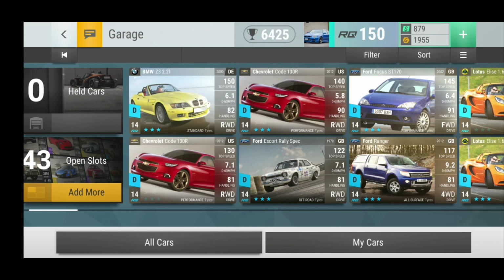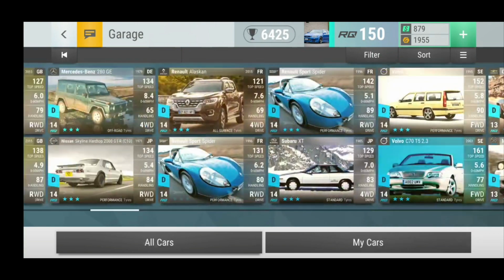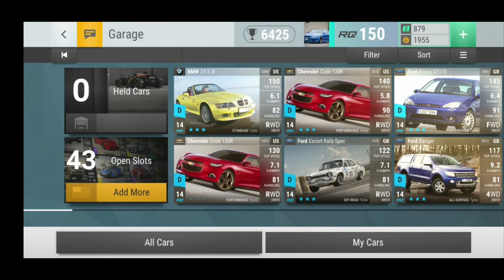Now, as you can see, this is not nearly enough rares. I should definitely work on getting some more. But that's all I had. The next category is also going to be lacking. It's the super rares. I don't have enough of those either, but let's move on to the super rares.